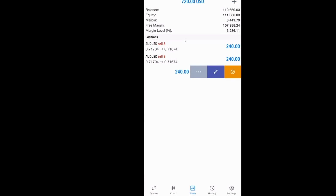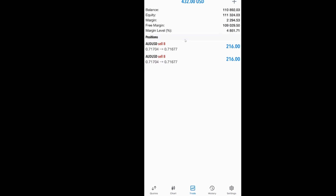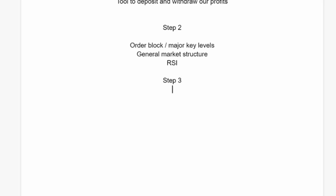You just swipe left, orange tick, click on close with profits, click on accept, and now all this profit is being added to your account. And over here you can see on my history page, I pulled out about $1,200 from this trade. And that's going to lead us to step number 3, which is take profits and now withdraw profits.